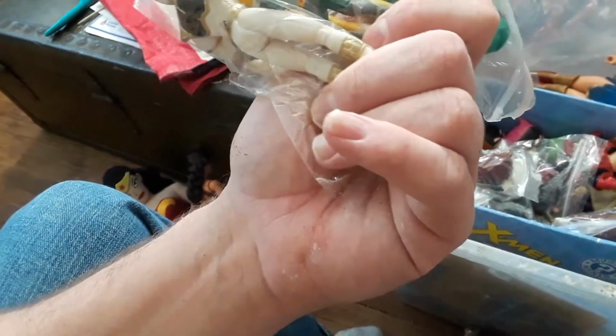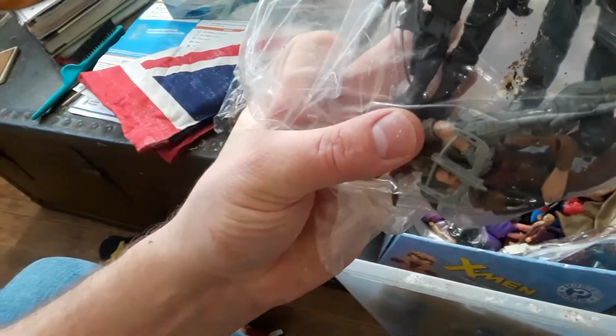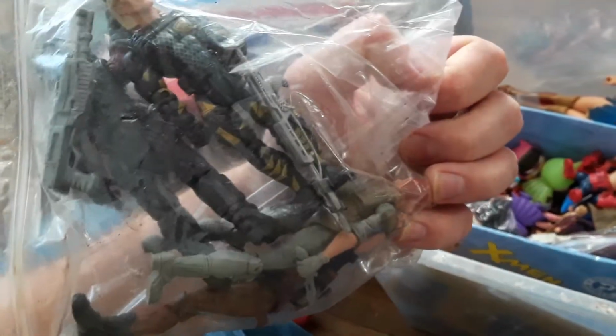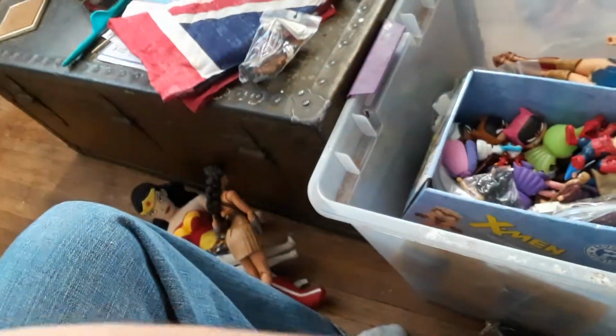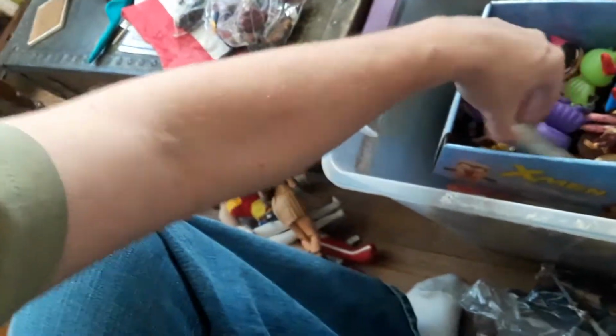We got some more Power Rangers here. Mass Rider. Got a couple more. I think these are Core or G.I. Joe or something. People. Okay, we got some rocks. Got a couple more of those. What do we got in here?